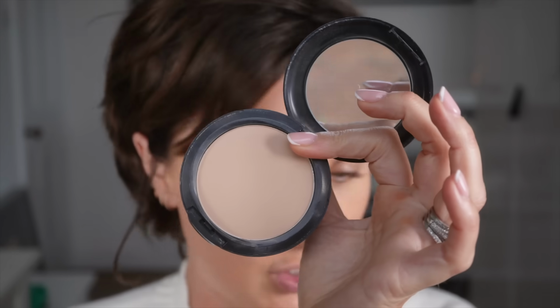And like I said, for this person, whether it be me or someone else, the nose gets very oily, has quite big pores, and is hard to cover. So that's when I would swap out for a powder foundation. I'm going to use MAC NW25.